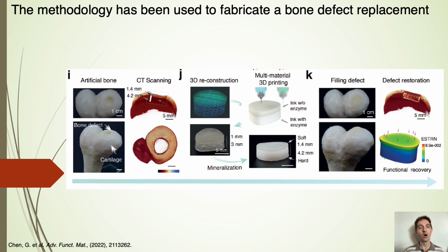In the final iteration of this work, the authors show the ability to produce a replacement of a damaged part of a bone using the techniques that have been demonstrated earlier on in this paper. Overall, this paper presents an interesting new technique for preparing new biomimetic composite materials that are made by 3D printing, followed by biomineralization reactions, and exhibits a promise for further development.